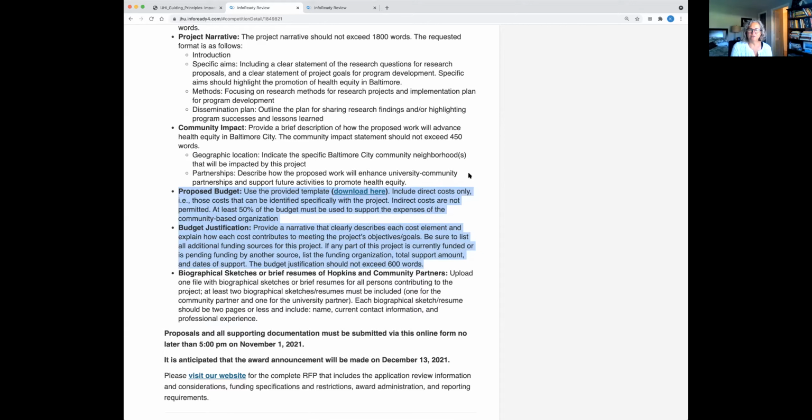Hello, everyone. Welcome. We're so glad that so many of you took some time out of your busy schedules to attend. I'm going to talk a little bit about the budget. As the RFP states, 50% of the budget must support the expenses for the community-based organization. And that is in line with our principles, as Kelly just talked about. And developing that budget with your community partner is critical and one of the key components of the proposal.